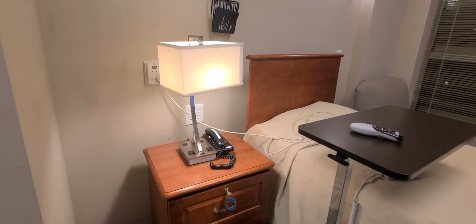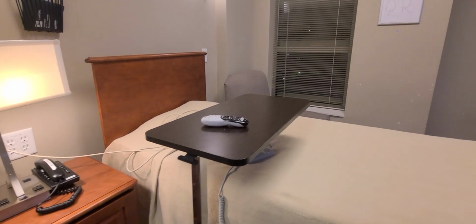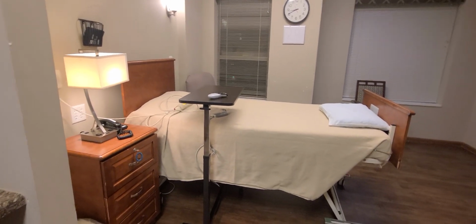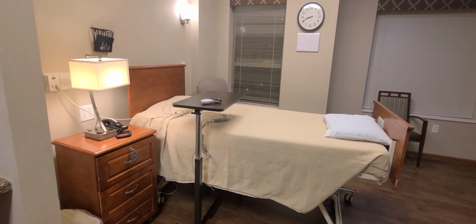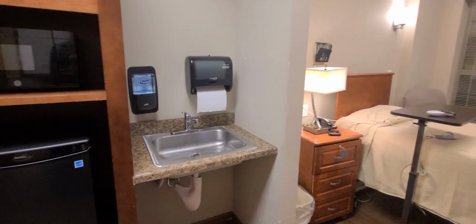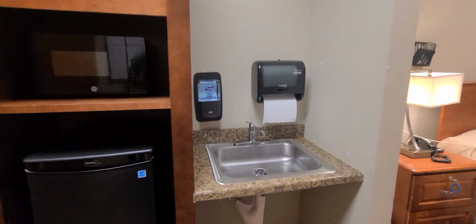That's your bedside stand, and that's your bedside table. And we have your remote, and of course I'm going to show you where your TV is. So that's the regular bed, and next to the bed is just a little sink. It connects you to where you want to eat.